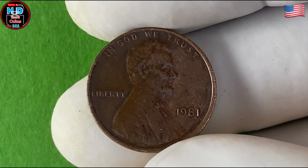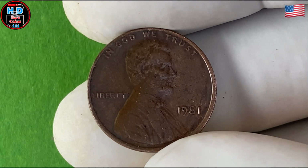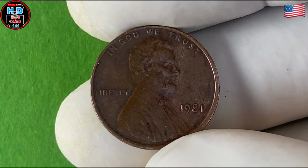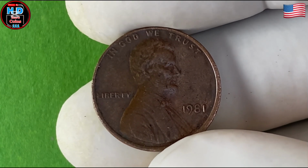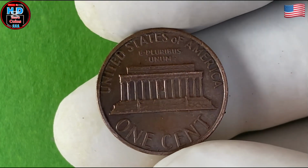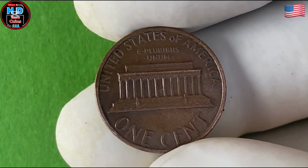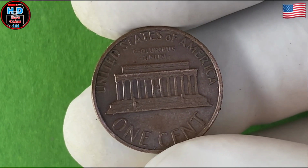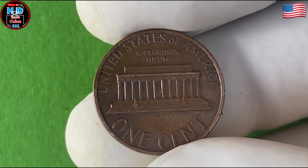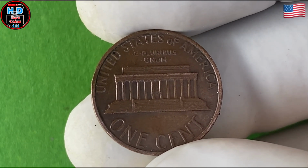The 1981 penny also holds significance for collectors due to its historical context. The early 1980s marked a period of economic change in the United States. Inflation was on the rise, and the country was transitioning into a new era, both politically and economically. The design of the penny, with its tribute to Abraham Lincoln and the Lincoln Memorial, reflects the ongoing admiration for Lincoln's leadership and the nation's values. The penny, as a piece of currency, is not just a token of commerce. It represents the country's commitment to the principles of freedom, democracy, and unity.